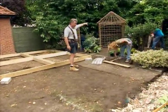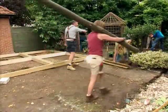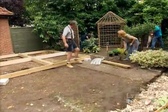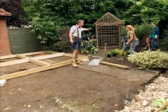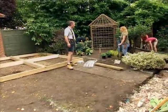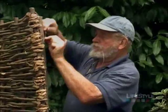The gazebo's up in the corner. There's going to be a bark path going from the back door to there, isn't there, Charlie? Yep. And another one from here round to there. Yep. And it's all going to be planted. And what about those hurdles? What hurdles? They're up. Okay.